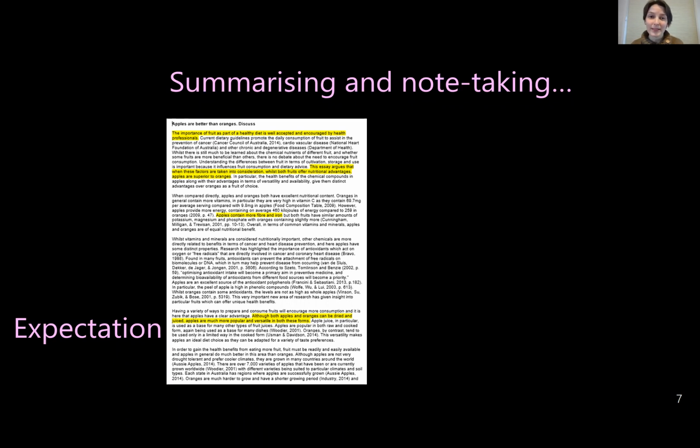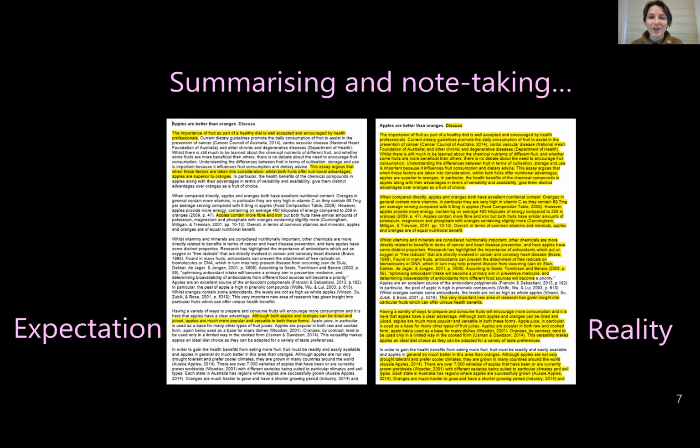Ideally, your summarising and note-taking strategies will look something like what I've got on the screen, where your highlighted sections would be nice and concise, and you would be able to take very clear notes for yourself. However, what you'll find is that you'll be very tempted to highlight lots of things because you'll feel that everything is important. So what you want to do is make sure that you develop a note-taking strategy that works for you so that you don't come back to your notes at the end of semester and just see a wall of yellow highlighter, for example.